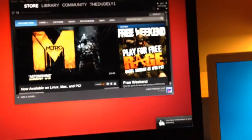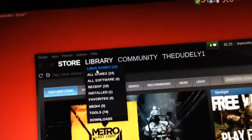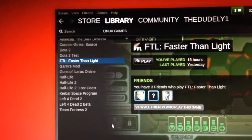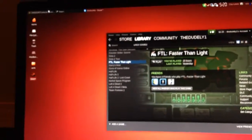There we go. It didn't affect it. Whatever. All right then. But see here, I'll go to the Linux games. Let's see, Faster Than Light, Amnesia, Counter-Strike, Dota 2, all those games. All those games are games that I have that are compatible with Linux. So that's a fair amount, and it uses so little of my CPU, and it works really well. I mean, it works so much faster.